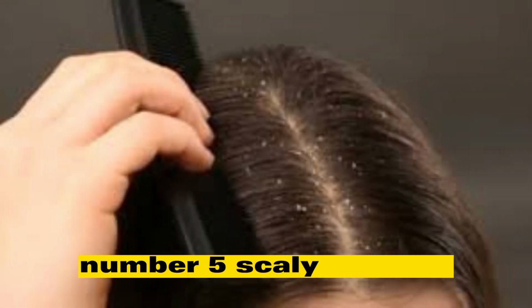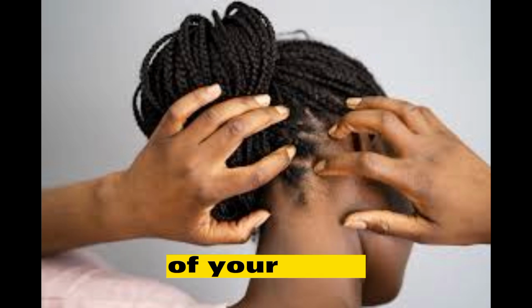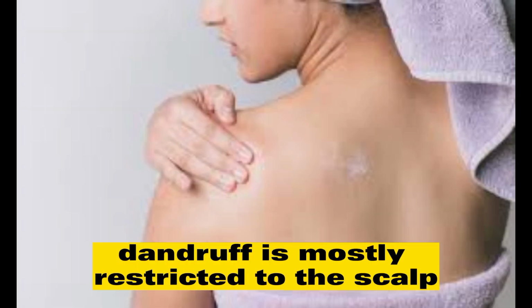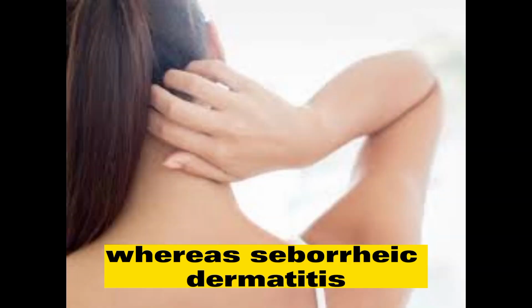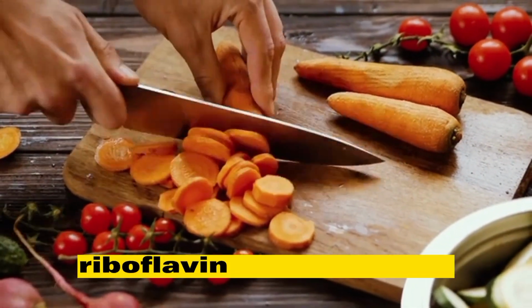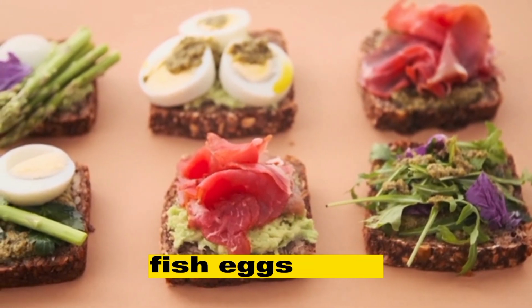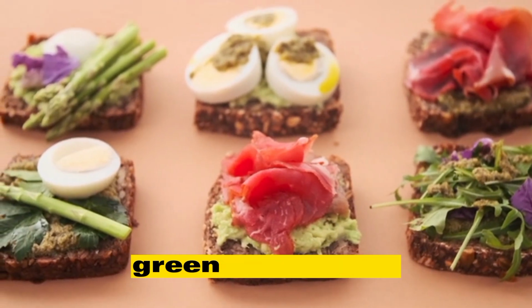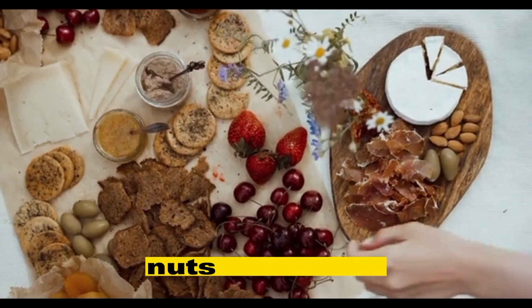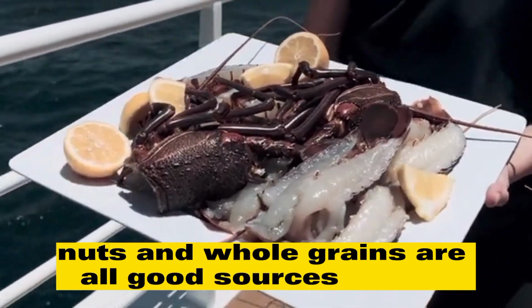Number 5. Scaly patches and dandruff. Seborrheic dermatitis, SD, and dandruff are part of the same group of skin disorders that affects the oil-producing areas of your body. Both involve itchy, flaking skin. Dandruff is mostly restricted to the scalp, whereas seborrheic dermatitis can also appear on the face, upper chest, armpits, and groin. Foods rich in niacin, riboflavin, and pyridoxine include whole grains, poultry, meat, fish, eggs, dairy, organ meats, legumes, green vegetables, starchy vegetables, nuts, and seeds. Seafood, meat, legumes, dairy, nuts, and whole grains are all good sources of zinc.